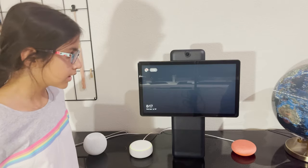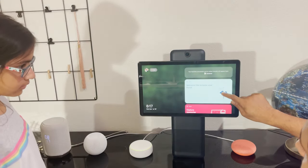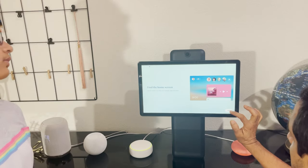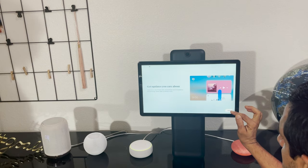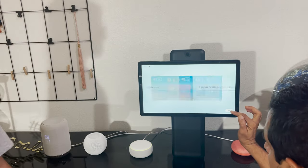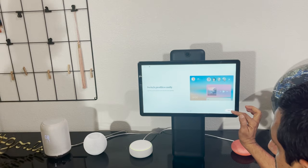Explore home. Find your home screen. Make calls and send video messages. Get updates you care about. Do more with apps. Update settings anytime. Control music, volume, brightness. Switch profile easily.